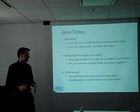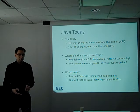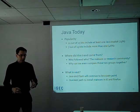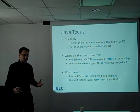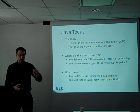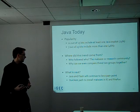After this slide, most people ask, all right, so you correctly identified Java as being a pain point a year or two before it actually was. What's the next pain point? And the pain point isn't so much a software product at this point. There's a different trend that's more significant. Java and Flash will continue to be a pain point because it's the quickest path to install malware through both IE and Firefox. You only need one of these exploits to gain malware installation privileges on a person's computer. And I'll talk a little bit about why that is later.